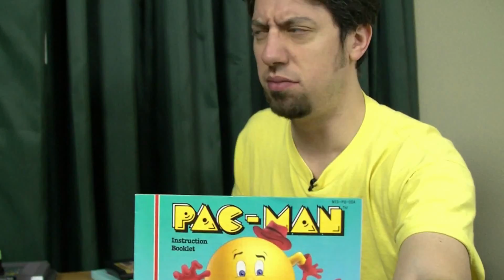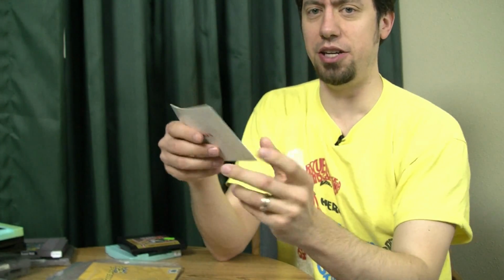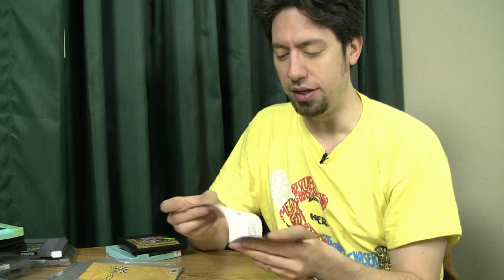And then I got a booklet for Pac-Man by Tengen. Tengen. Tengen. This is the officially licensed US copy, the gray cart, before they made a black one. It even has the NES model number on it, and the Nintendo seal of quality.